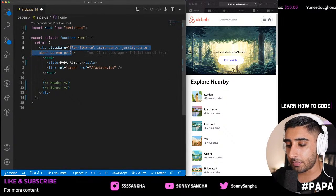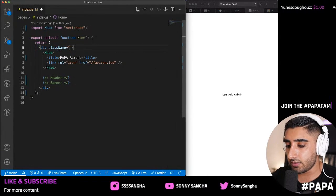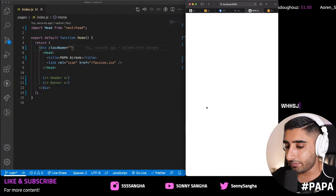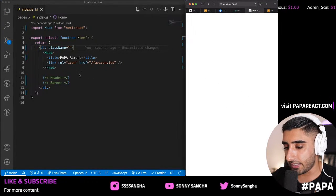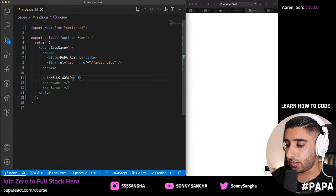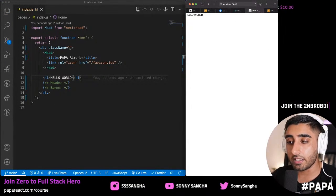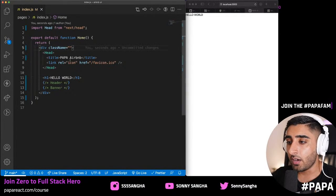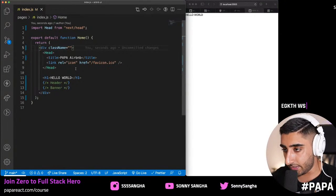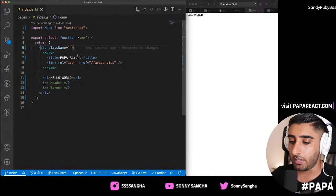First thing I'm going to do is delete all of this information in the class name. Now notice when I do this, there's nothing here now, right? That's because I got rid of this as well. But if I say hello world, you're now going to see that it's in the top left corner. This is because we have zero styling applied to our application, okay? The shortcut for a quick comment is Command /. That's how you do a quick comment, right?